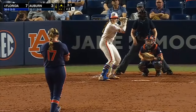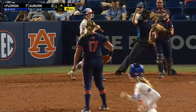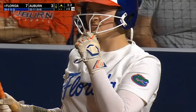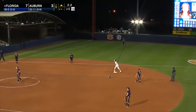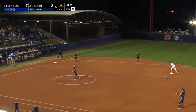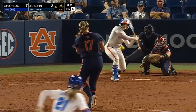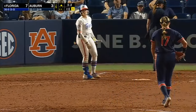3 balls, 1 strike, 2 outs. The 3-1 pitch. There's a called strike, and now the count's full at 3-2. Very nice job by Fleming, able to work back in this order right here. She fell behind, 3 balls and no strikes. Now a strike away from getting out of the inning. This one's fouled at the plate by Erickson.